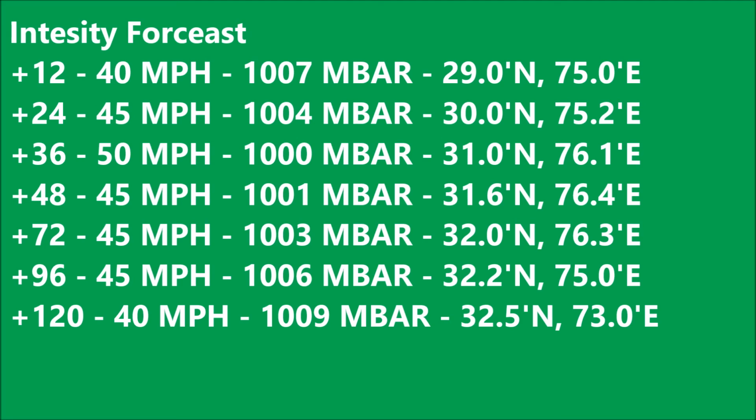Plus 72, 45 miles an hour, 1003 millibars, 32 north, 76.3 east. Plus 96, 45 miles an hour, 1006 millibars, 32.2 degrees north, 75.0 degrees east. And finally plus 120, 40 miles per hour, 1009 millibars, 32.5 degrees north, 73.0 degrees east. So that's all on the intensity forecast, and now we will reiterate the advisory from the storm.